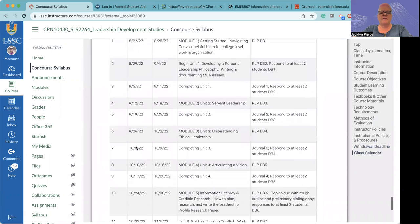As I mentioned, we're entering week 6, so we are entering a new unit in the Phi Theta Kappa curriculum. So you're going to start the readings this week and the videos for understanding ethical leadership. Your only assignment that's due this week is your discussion board for number 4. And then next week, of course, you'll be completing the ethical leadership with the journal and then responding to others on the discussion board. So let's go to the modules.